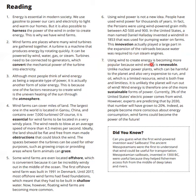Section 7. Using wind to create energy is becoming more popular because wind energy is renewable. Unlike nuclear power plants, which can be harmful to the planet and also very expensive to run, and oil, which is limited in resources, wind is both free and limitless. It is unlikely the planet will run out of wind. Wind energy is therefore one of the more sustainable forms of power.